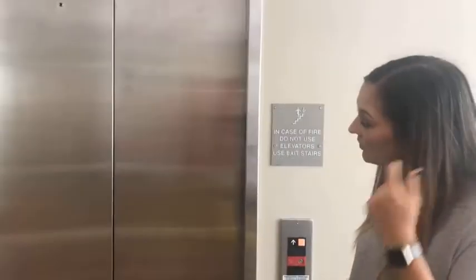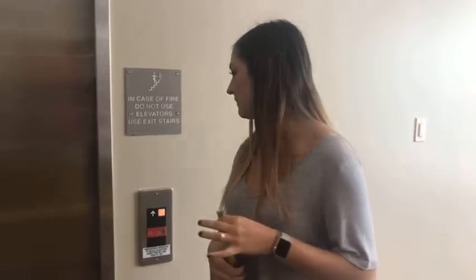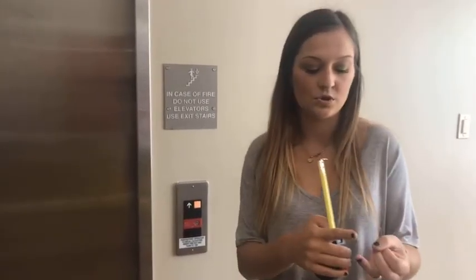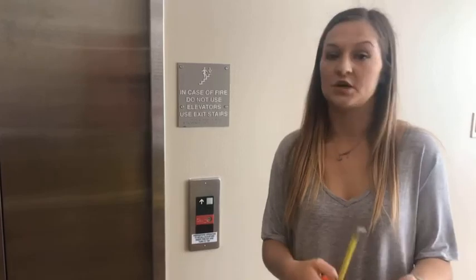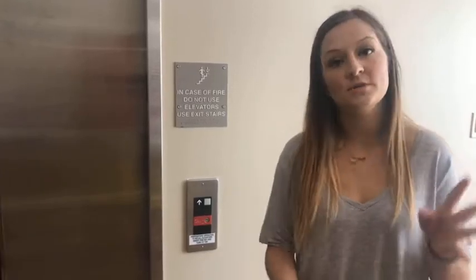Something about the Northwest Quad, it holds about 600 students. It is a co-ed building. There are 2, 3, and 4-person bedrooms. If you're in a 2-person room, you'll have 1 bathroom that you share. If you're in a 3 or 4-person bedroom, you'll share 2 bathrooms. And then you have a common living space. So we're going to go check that out.